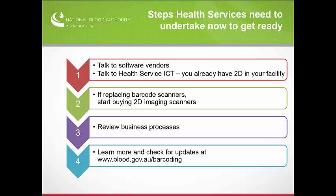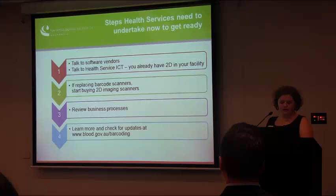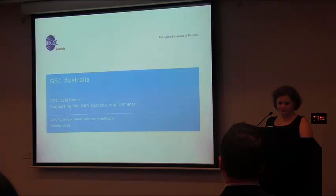Review your business processes to see if there'll be any impact, and always keep looking at our page blood.gov.au/barcoding. We put as many resources as we can on that page. Try to keep everybody updated as to what's happening across the sector, and at the moment have some trial barcodes on there that you can test with your scanner to see whether that is working or not.